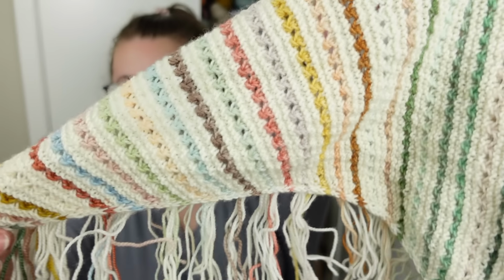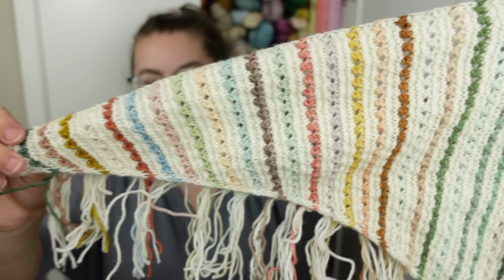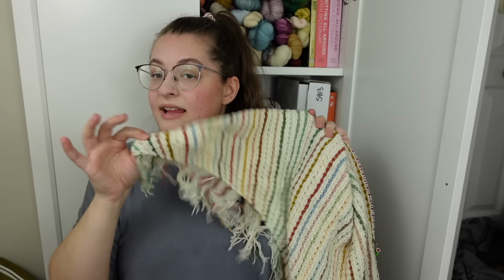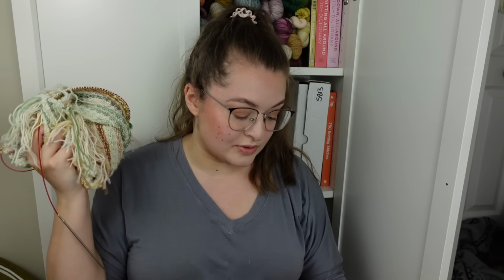This pattern is beautiful. I have nothing against the pattern. It's a very simple textured stitch, and you don't have to weave in any ends. The ends all turn into the tassels on the shawl, which I think is really neat, but it needs to go. Like I said, I know what I'm gonna use it for already, which is great. So it's not just gonna get ripped out and I'm gonna have little scraps rolling everywhere that I'm upset about. So that is great in itself, but the fact that I'm gonna get to make something out of it that's pretty and I love is also great.